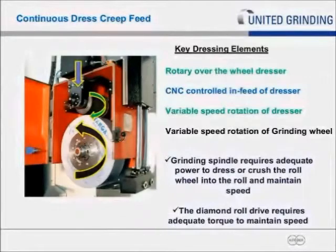That dresser is then infed, you see the blue arrow. That's a precision CNC axis with a very fine resolution feedback, typically 1/10,000th or less of an inch in feed. So as your wheel is rotating, you're infeeding simultaneously at a pre-programmed rate, typically measured in millionths per revolution. So as the wheel is turning, you typically feed in ranges from 10 millionths per revolution to as high as 50, 60 on a really heavy dress, but typically 10 to 20 is the normal range that we use in most of our applications.